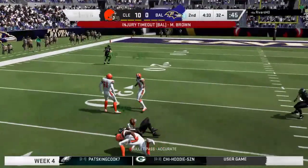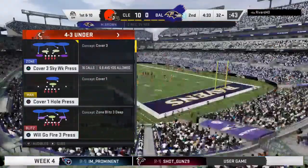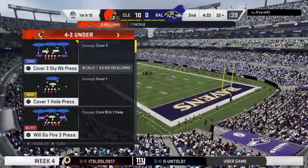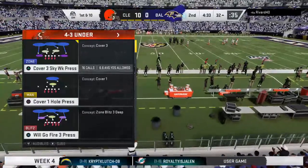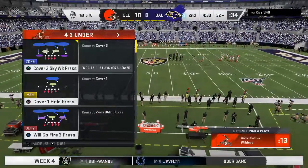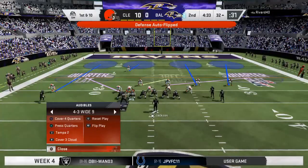Next play. Jackson throwing on target to Brown. And he gets this inside the 35-yard line. From the 32 now, here's 1st and 10. Watch the scoop.